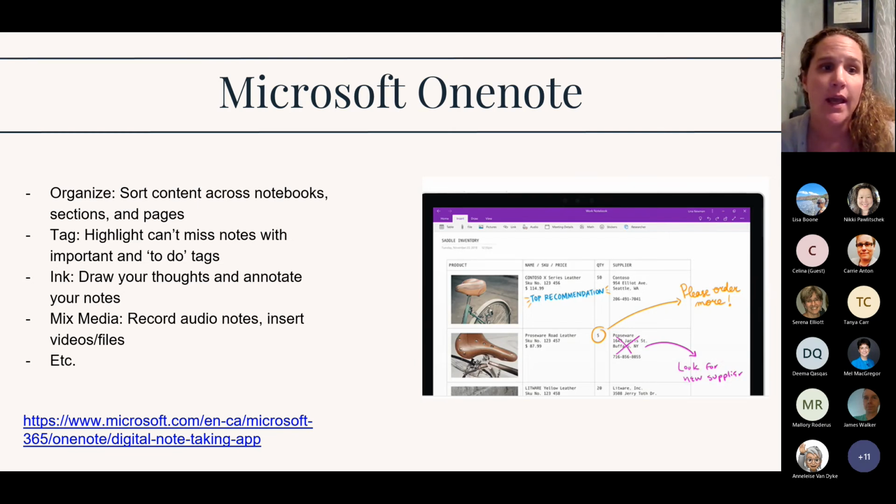Yeah. So OneNote, according to the internet, is really good to tag information and handle mixed media. That's kind of what I got from it, but it's super common. I've actually never used OneNote, but tons of people use it. Lisa uses it, I think, right? Yeah. Oh, I love it.